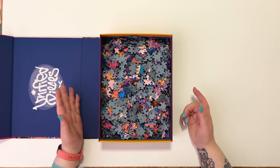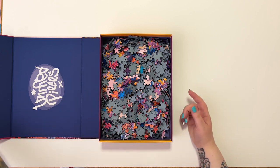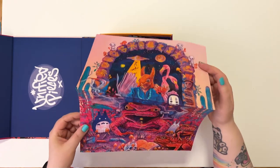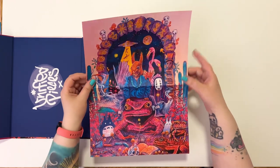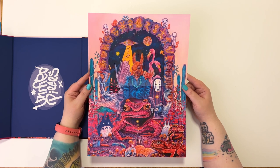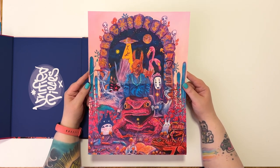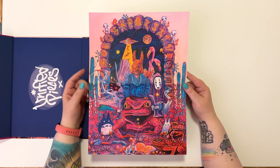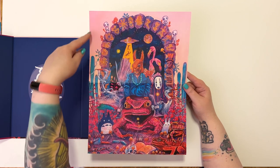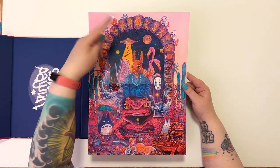So I think why not have a quick look at this poster? I was about to say let's get into puzzling, but let's have a quick look at this, and I'll tell you my thoughts on how I'm going to put this together. I'm in two minds about whether I do the border first. I could, because there's enough detail here, but up here I'm not sure, that could be a bit tricky, although it is a little bit gradiated.